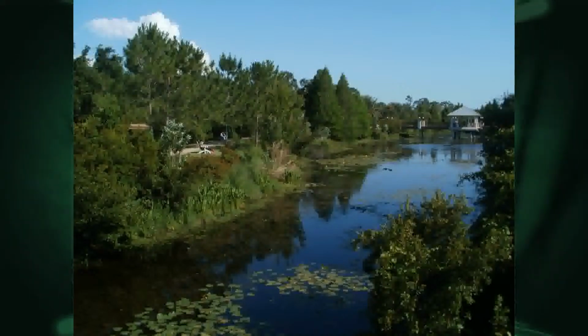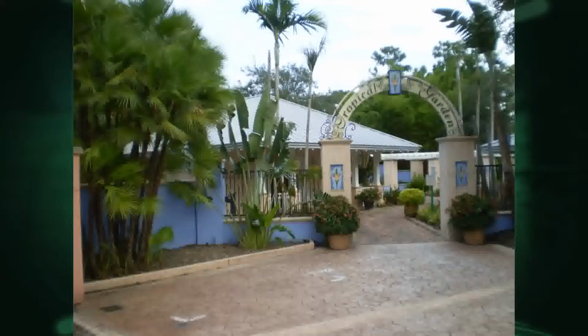In the back half of this Florida Botanic Gardens in Largo, separated by this waterway, has a sign, "Watch for alligators." I did. I never saw one. Twice I've been there, but that's kind of where they grow. In the back are several formal gardens that you'd expect to be more natural, but they're really nice.